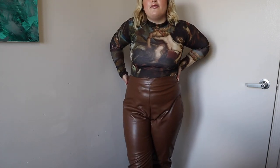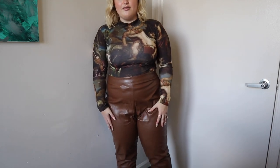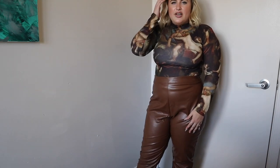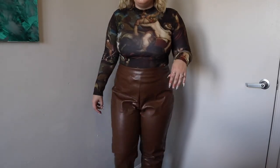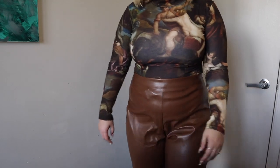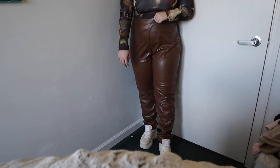I don't know how I feel. I really wanted these to work because I think this outfit was so cute together, but I just don't know if they're working for me or not. Maybe if I tried it with some shoes, let me get some shoes. I don't know, do you have to be skinny to pull off a cigarette pant? Does it only work for people who have skinny legs?